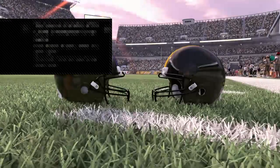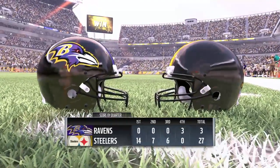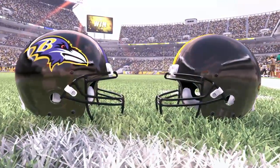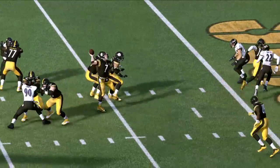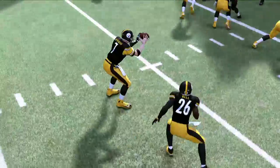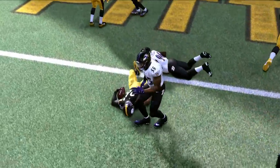So for Pittsburgh, it's a second win on the year now as they move to 2-8. And they will hit the road next week to take on the Kansas City Chiefs. Meanwhile, for Baltimore, they're going the wrong way as this will drop them to 3-7 now on the year. And they'll look to get back on track next week as they travel to Denver to take on the Broncos.